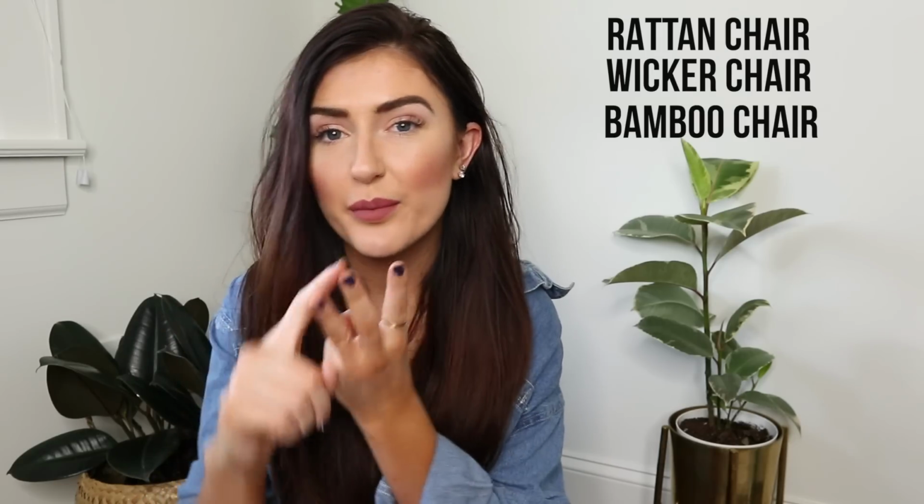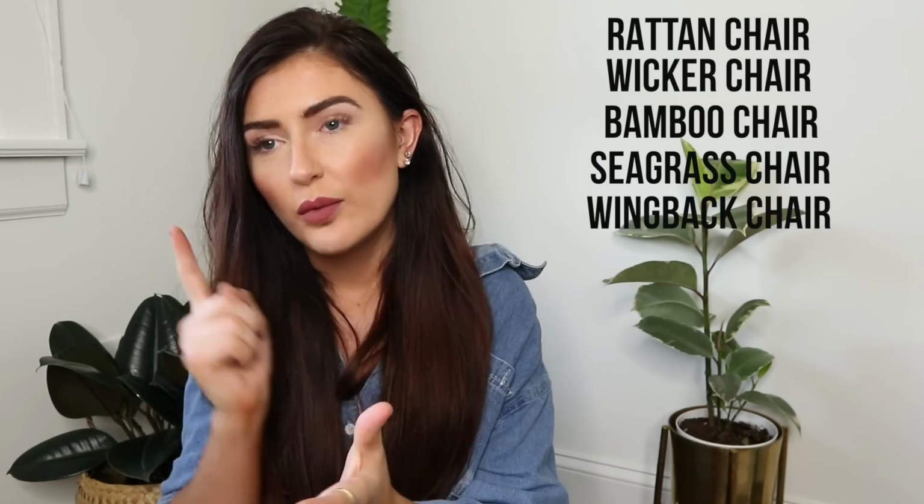I'll scoot over so I can put them on the screen. They'll be right here. Whenever I'm searching for a rattan chair, I type in rattan chair, wicker chair, sometimes bamboo chair, seagrass, wingback chair, 70s chair. So many different words you can use to describe it. Or say you're looking for a sleeper sofa, you could type in pull-out couch, sleeper sofa, and then go to a source-type website and figure out very similar words and go off that, then keep looking on Craigslist.